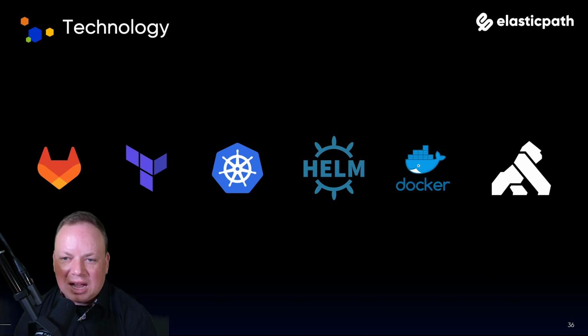Docker, I think everyone's familiar with Docker. It's the leader for containers, although there are now additional standard options for building these containers. So, go out there and make sure you're containerizing your services.